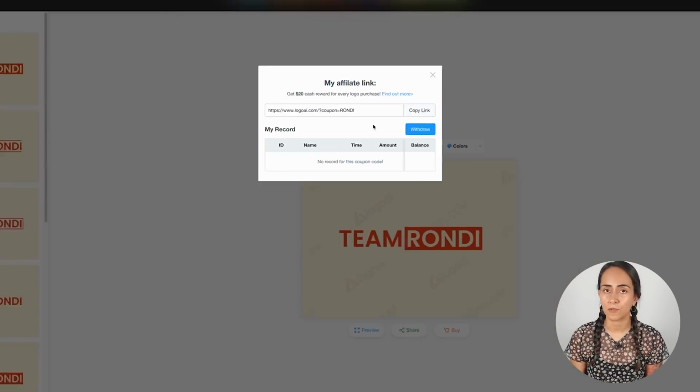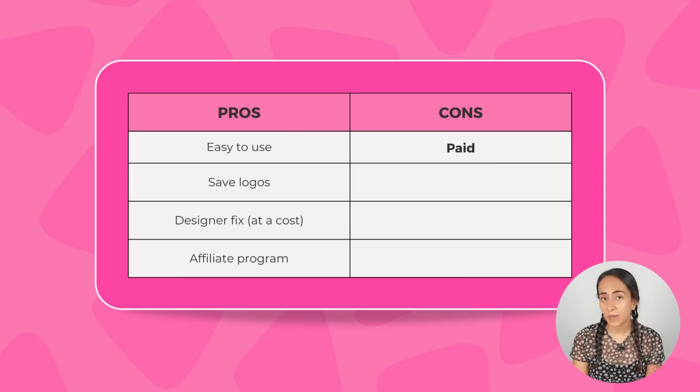The only thing that I have to say is that it is a paid tool, but if you don't have the skills and you don't have the softwares to create these kind of logos, it is not that expensive, especially when you are using a discount code.